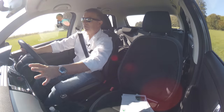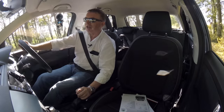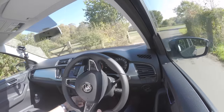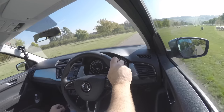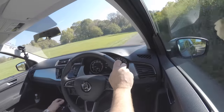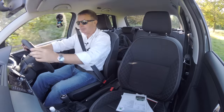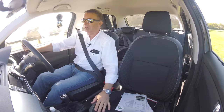But this has got kind of a lovely brushed aluminium fitting or inset on the dashboard. It's a nice padded steering wheel. Multifunction, and we've got height and reach adjustable there. Of course, that's a cattle grid. Stop the sheep getting out there. Nice diagonal pattern on the exterior, on the outsides of the seats, and plain cloth on the inside.